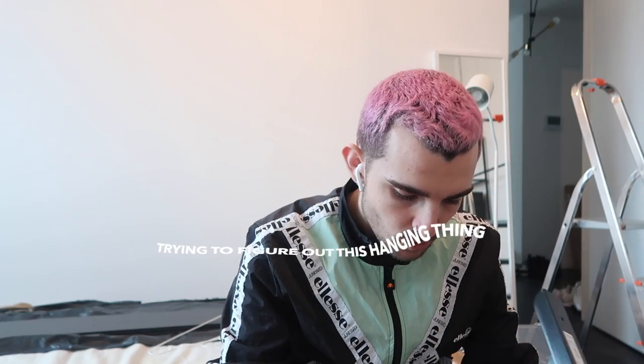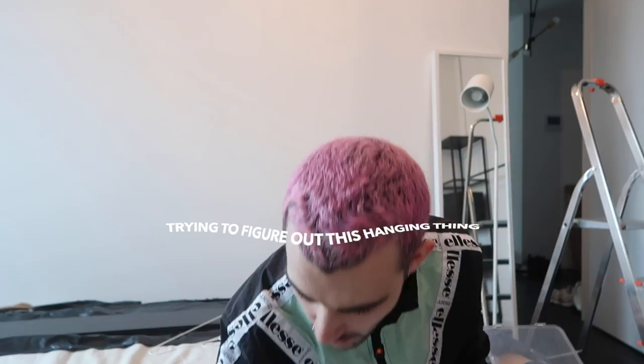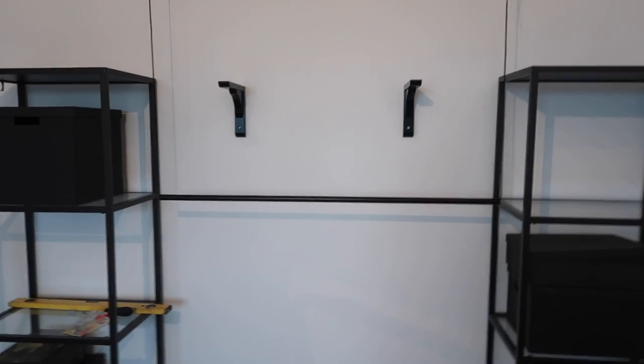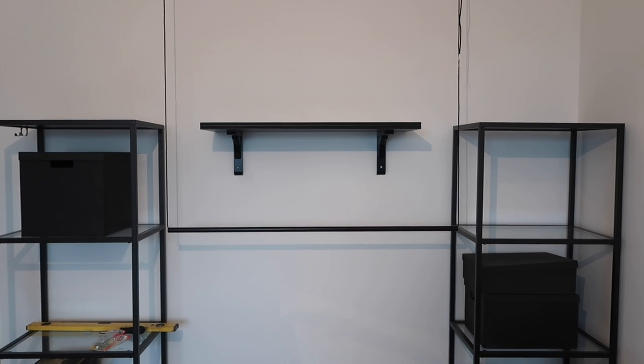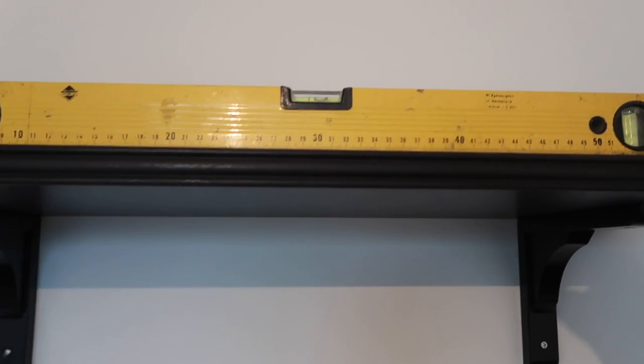To hang the shelves, I bought these... what are they called? Hanging things. I'm so confused. Okay, let me just figure this out and I'll show you when I'm done. Okay, we did that. It didn't work that well, but somehow it's hanging. Now we just gotta do that. And just like that, we've got a shelf, as if it was that easy. It's a little bit crooked, but let's not look at the detail.